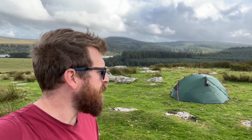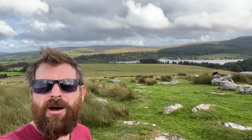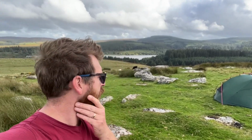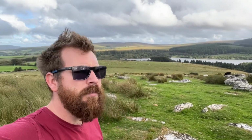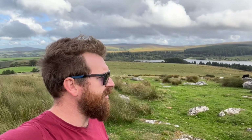I'm camping, right? I've got the Terra Nova Lite 2, which I've had for 3 months: June, July, August. This is the third time I've been out in it in the wild, up on Dartmoor. Just measured the wind, 13.8 miles an hour, about what the Met Office said it would be. It is about 5:45 in the evening, and I'm here with my 6-year-old son.